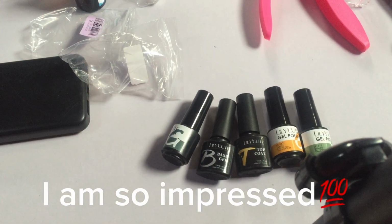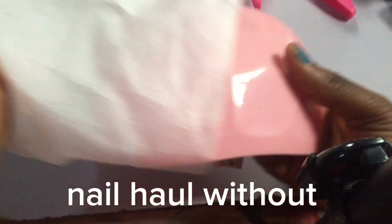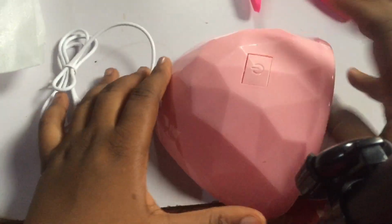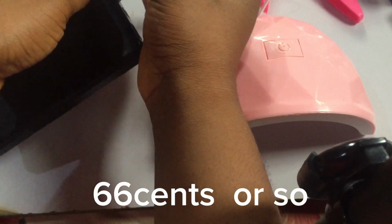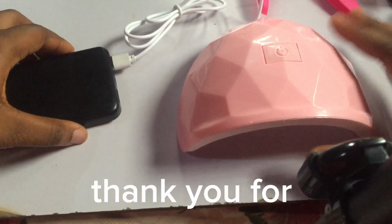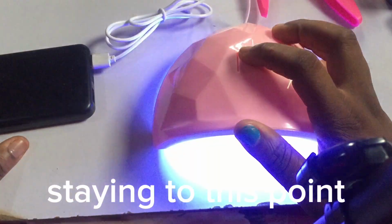I am so impressed. So what's a nail haul without a nail lamp? Come on. And to think I got it with my bonus, my first time user bonus, I think it was 66 cents or so. I am so impressed.